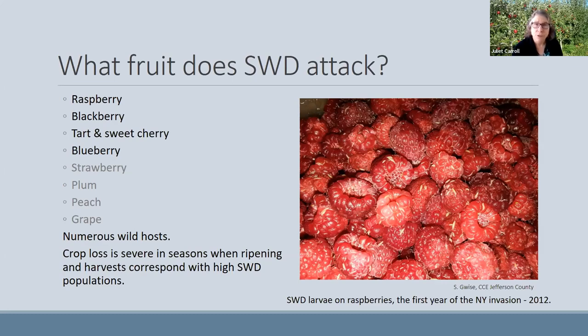The insect has numerous wild hosts, and we know that these hosts are devastated in our natural ecosystems. For instance, in the Appalachians, there is a raspberry, I think it's black cap raspberry or a blackberry, that is decimated. And this fruit is used by birds when they're fattening up for their migrations to the south. The impact of this insect is broad and wide.